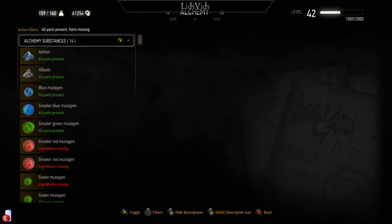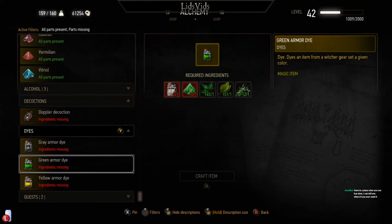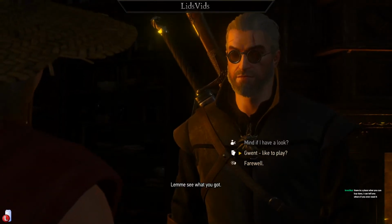Apparently those are the only 3 color dyes that we know how to make right now, but those might be potentially the only alchemy recipes that we're going to continue to pick up in the near future anyway. I was going to say only significant alchemy recipes. Then I thought to myself, well, is dye really significant to learn how to make? Maybe not. But anyways, let's play you at Gwent as well.